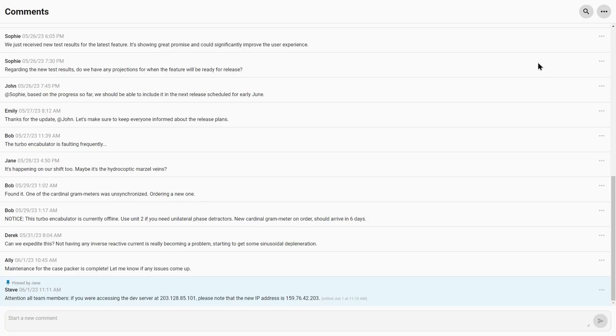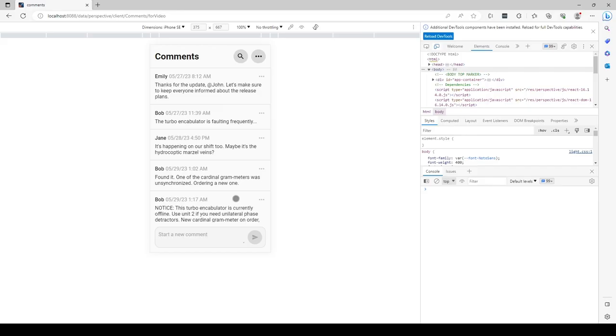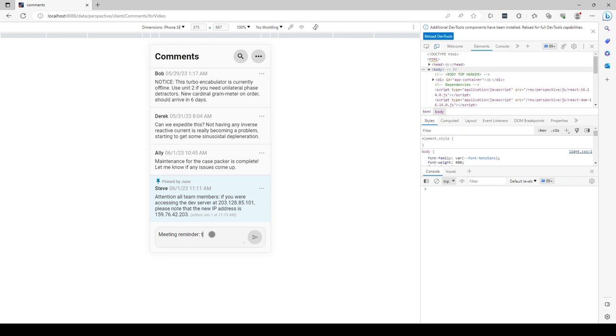Need to locate a specific comment in a long discussion? Then use the search feature. It enables users to quickly locate relevant comments, saving valuable time. Seeking access to the comments panel on your mobile device? We've got you covered. This resource is mobile responsive, providing a seamless and intuitive experience when accessing comments on smartphones and tablets.